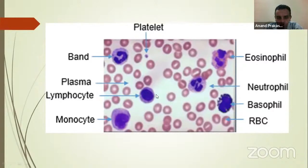Then lymphocytes. In children, many will have a lymphocytic predominance, less than 6 or 8 years of age. So when you see a lot of lymphocytes, that doesn't make it abnormal. And a lot of viral infections can cause a lot of young lymphocytes. Young lymphocytes are sometimes called atypical lymphocytes. What is atypical about them? They look a little big. They look a little immature.